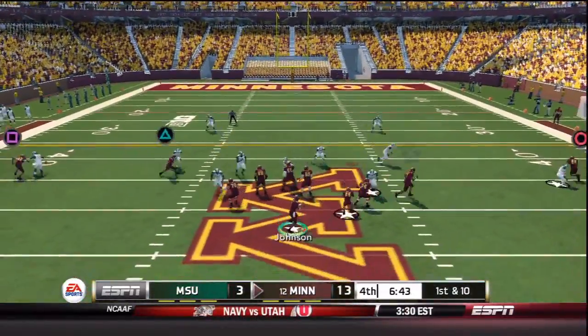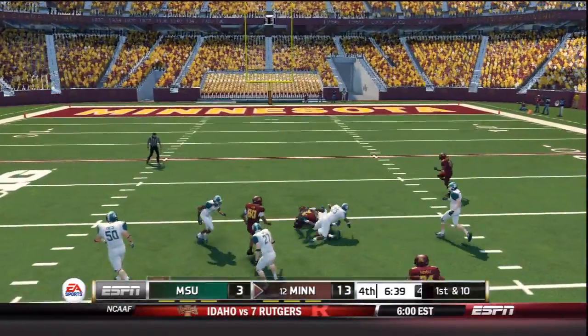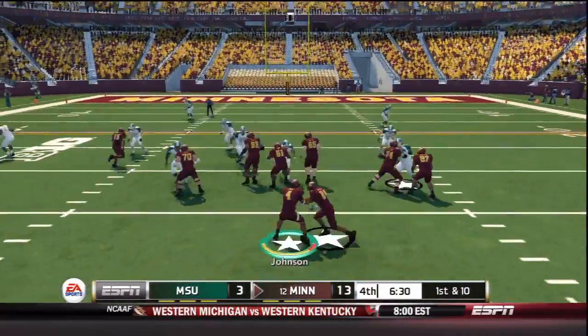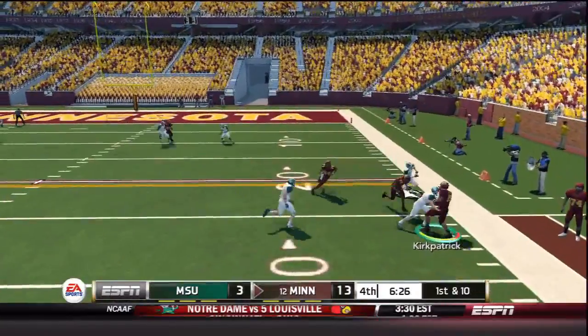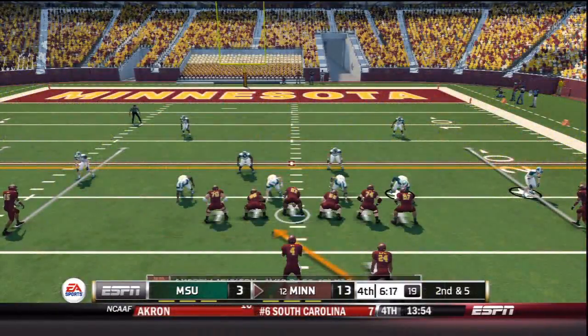In the pistol, 3 wide for Johnson. Clean pocket, lobbing it for Duckett, who makes the reception. That puts Minnesota back in field goal range. 3 wide on 1st down and 10. Johnson fakes and he rolls out of the pocket to the sideline. Caught by Kirkpatrick. This one is good for 5.